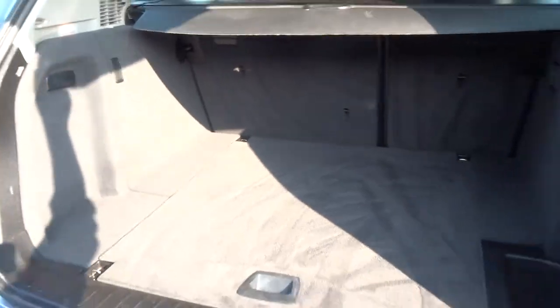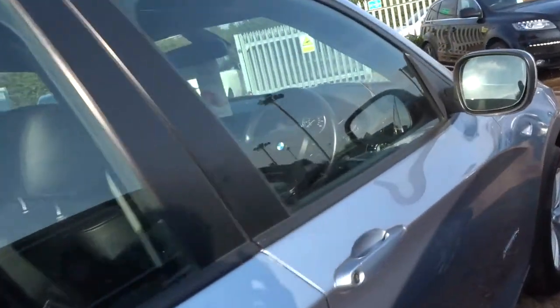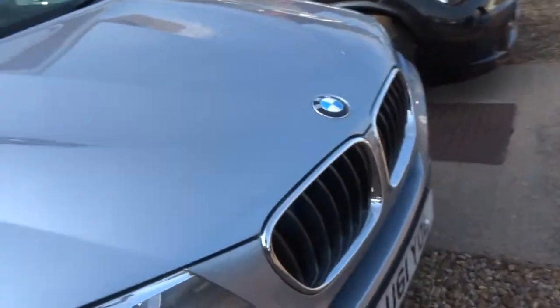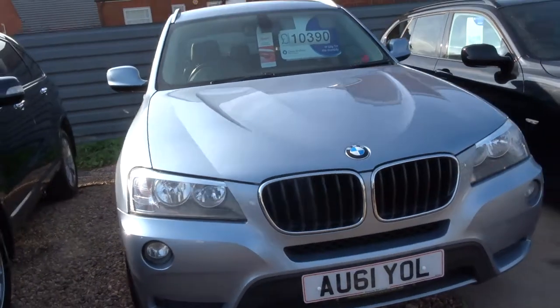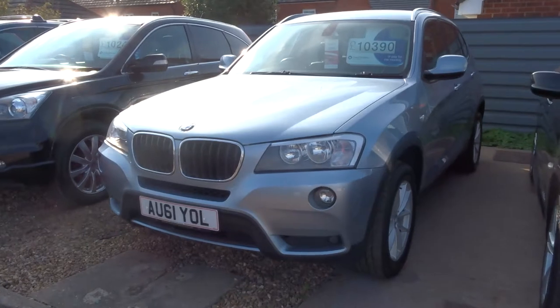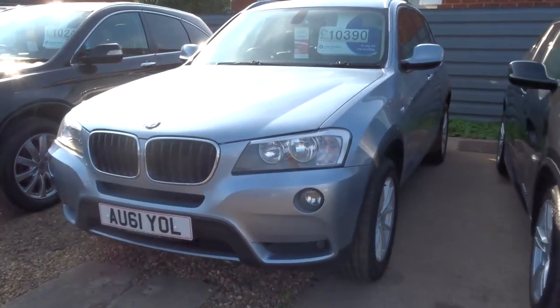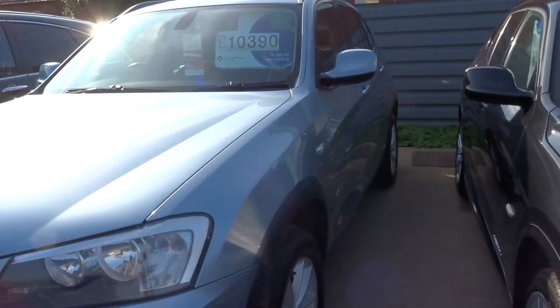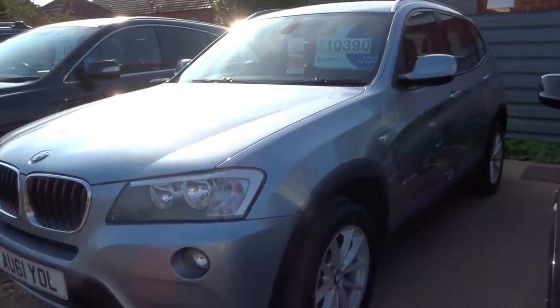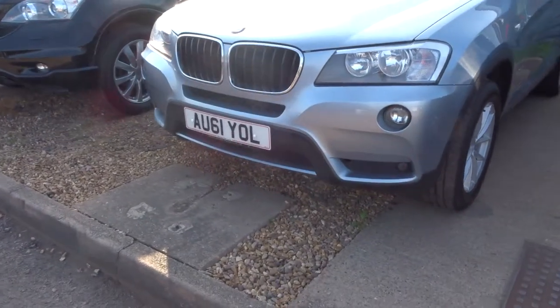If you'd like finance, we can organise that for you. We've got very competitive rates. If you'd like a test drive, we can organise that for you as well. Our number is 01926 267813, located in Warwickshire. Car's got a current MOT. If it needs another one, we'll get that organised with a third party company. Any service work, we can get that organised as well. Car's got two keys.